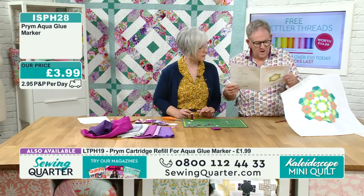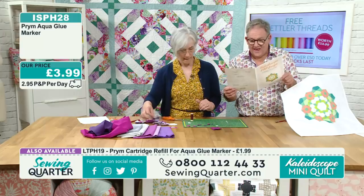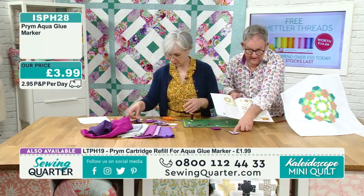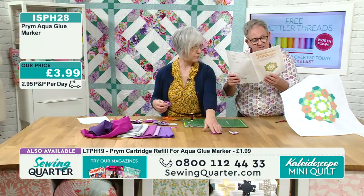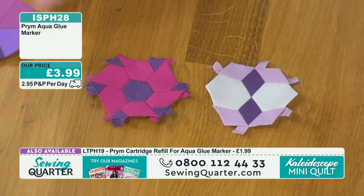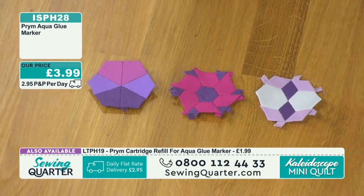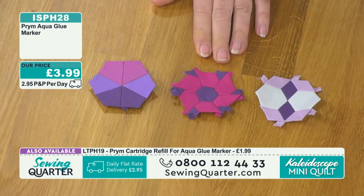Oh yeah, make a total of six hexagons. So you have to make six of the A. Hexagon A. Right, so that's hexagon A. You need to make six of those. Then you need to make six of B. Which is that one. Right, then you need to make six of C. Which is that one. That's it? Yeah. So you make 18 in all to make this little mini quilt.